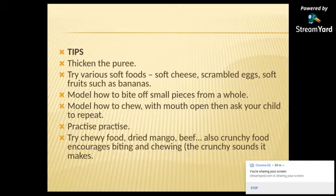And then another thing is you model how to chew with your mouth open. It's not the best etiquette, but you're showing them how you move your jaw. Someone was saying you really exaggerate it. So then they say, oh, so that's how you move your mouth when you eat.